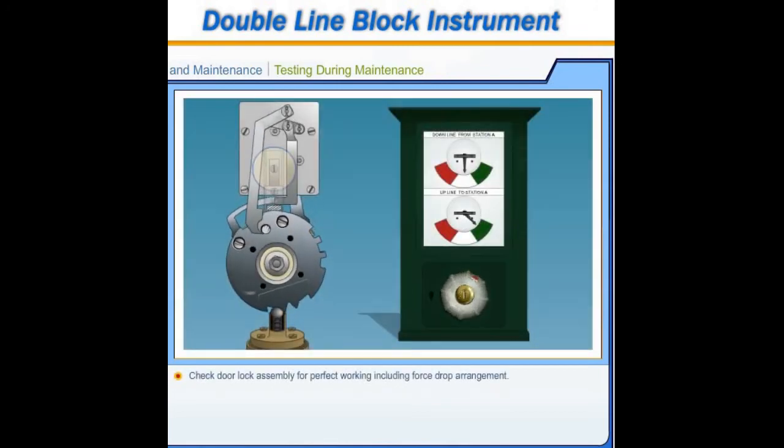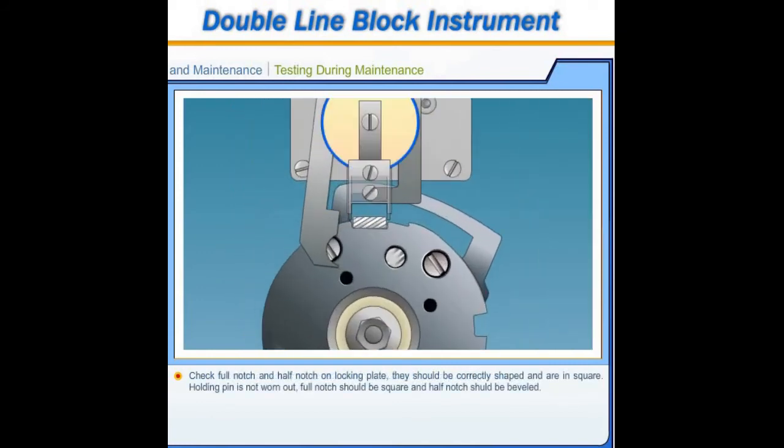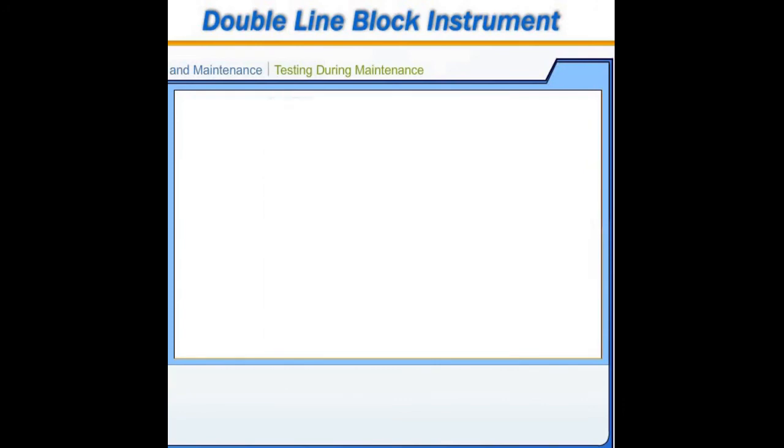Check door lock assembly for perfect working, including four-strop arrangement. Check full notch and half notch on locking plate. They should be correctly shaped and in square. Holding pin is not worn out. Full notch should be square and half notch should be beveled. Check that sealing of polarized relay is intact. Check all springs for proper tension.